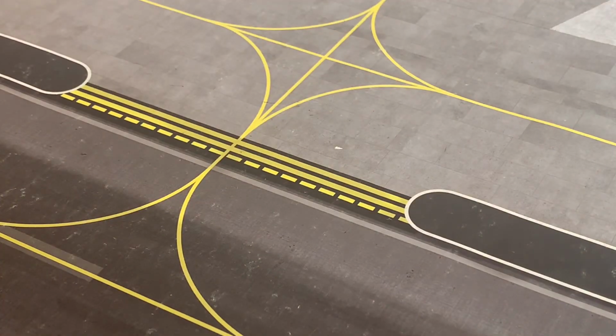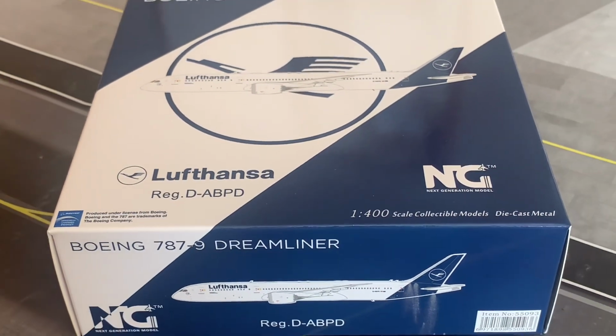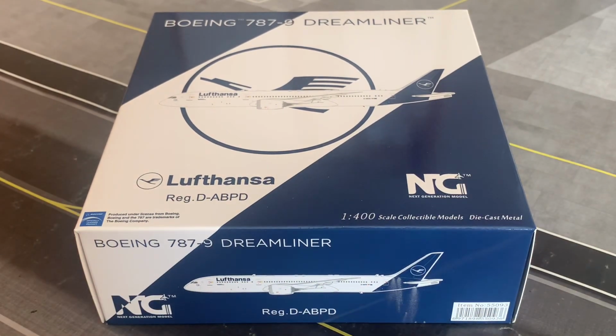So getting that 787 out of the road and getting the second one into the frame. Here we have the Lufthansa 787-9 Dreamliner. This is Frankfurt am Main, I think. Alpha Bravo Papa Delta. Going to read out the information of this aircraft now. The MSN number of this aircraft that I'm just about to unbox for you guys is 62729. This aircraft's line number is 893.